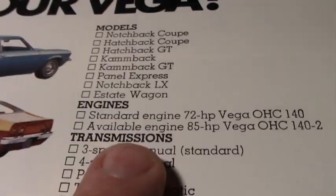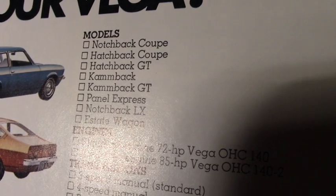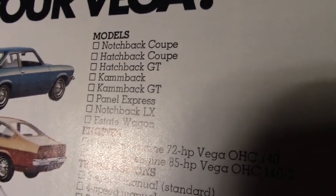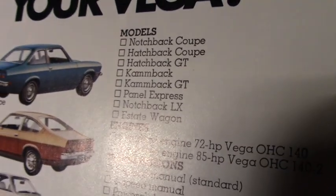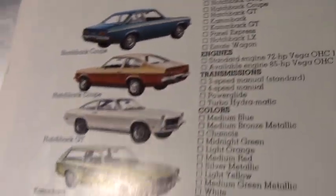So here is, dated January 1973 from Chevrolet, the original Vega sales brochure. Here are the options for the Vega, the models. Read it for yourself. What do you see? You see a notchback coupe, a hatchback coupe, a hatchback GT, a Kammback GT, the Panel Express, the Notchback LX, and the Estate Wagon.